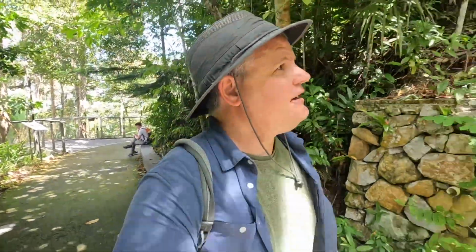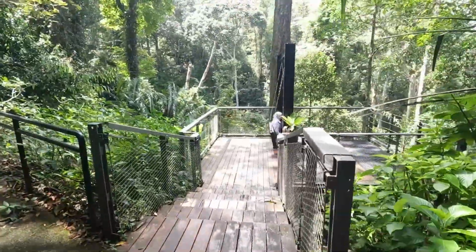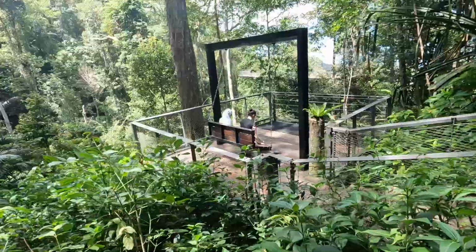Well, back on solid ground, continuing my hike. It's luckily not too crowded. There are other people here, but not that many. Oh, and they've got a swing here, which you see a lot of people on Instagram. They look like they're having fun, so I think I'll skip it. A big bench swing by yourself is not quite as exciting as being with someone else. So maybe next time.